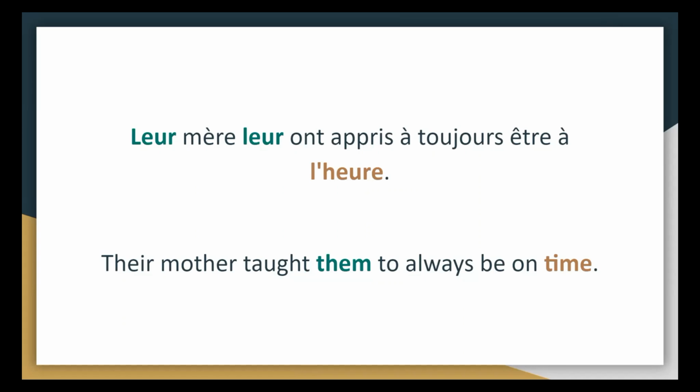Oh, the first word, their, should also be in green, but their mother, their is leur mère. And in this case, if we were talking about two people, for example, their parents, so it's not just their mother, which is one person, but both their parents, then leur would have an S. But it would still be pronounced as leur. Leur mère or leurs parents, leur ont appris, so taught them. Actually, it means to them, kind of like taught to them, but you get the point. And à l'heure is on time.